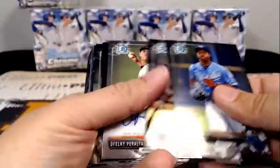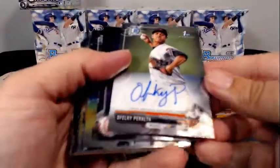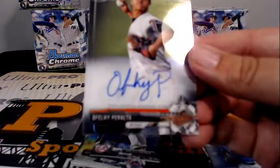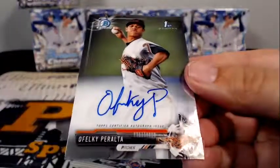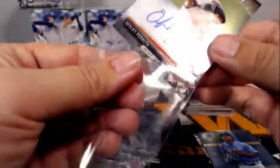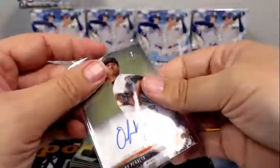Box, what are we on, box three? Losing track already. That's not good. Ofelky Peralta for the Orioles. Baltimore is Eric B. Congratulations, Eric. That's a base auto there.